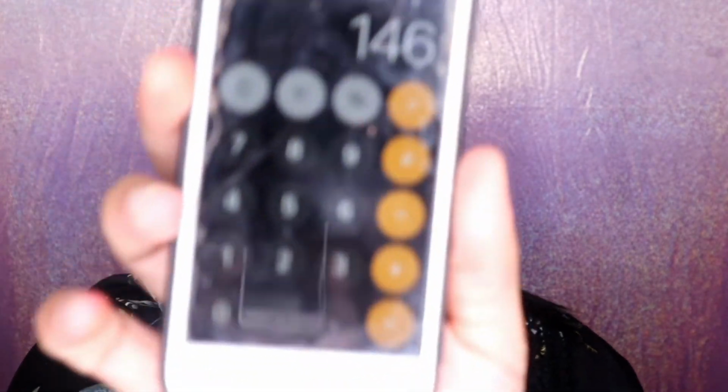Let's add up all of the items in the box and see how much it costs. So, okay, all of the items equals $146. My phone screen looks like crap, but yeah, wow, $146, you guys. That is insane. And I paid $21.